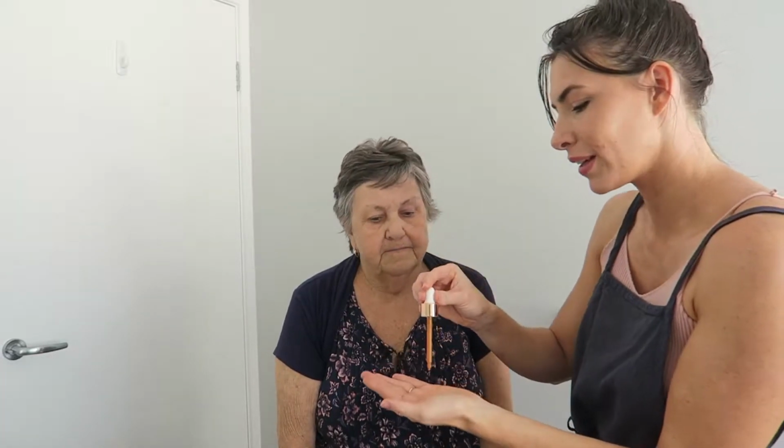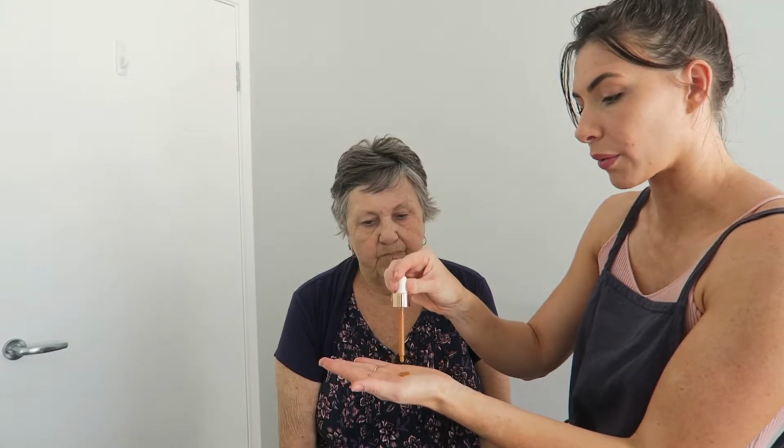So Golden Glow is anti-aging, so it's awesome for anyone who's got age spots and fine lines and all that kind of stuff. Like we've been saying, it's the perfect isolation makeup because you can pop it on every day, you feel like you've got that healthy bit of colour, but you don't look all made up and a bit out of place, being around the home. So we'll just start with a couple of drops for Nanny.